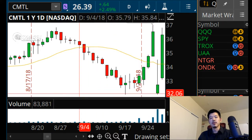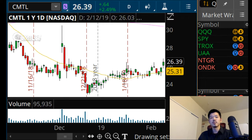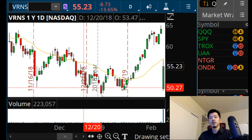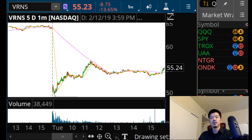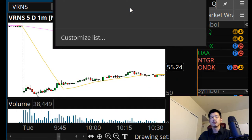And so, you know, it didn't break support. That kind of gap down, you really needed to break support. That was the case on the VRNS. So this stayed a no play for me, even though this was initially my number one gap. It's just in the pre-market, it moved up a little bit, even though it might have broken in the pre-market. Once it opened, it never was able to get through support.